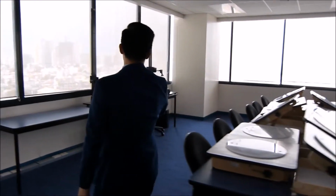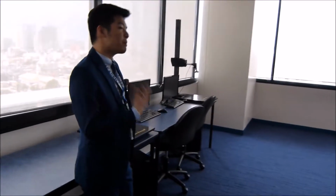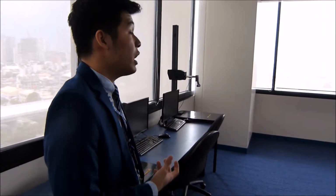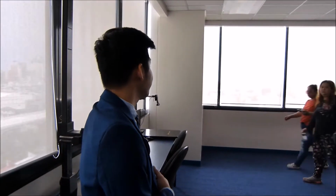This is the animation camera. So once they're done doing the drawing, they have to take a photo of each paper that they use. Then they will be able to edit it through the software that we're using. We actually use Adobe software here in iAcademy, so it's industry standard.